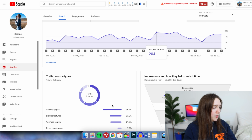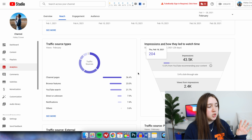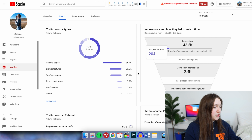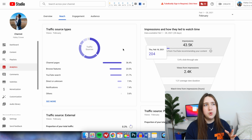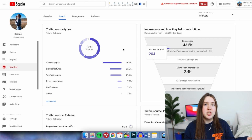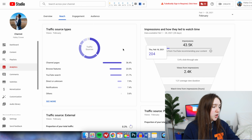So then looking down at traffic source types, again, this is what always tells you where and how people are finding your videos, is YouTube pushing out your videos, and that sort of thing. So looking at this, her top traffic source is channel pages, which is nothing really too bad, just means that her top traffic source is from people finding her videos through her channel rather than her channel through the videos. Honestly, I really don't think either of those is better or worse than the other. I think any way people are finding your videos is great. So that is her top traffic source.